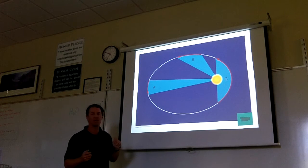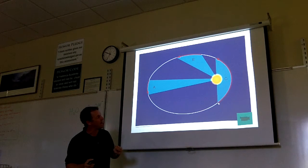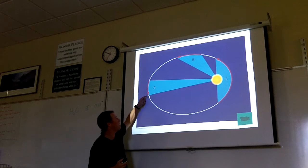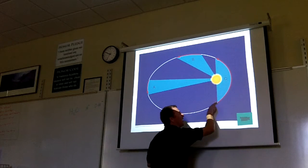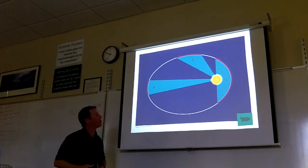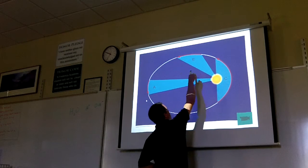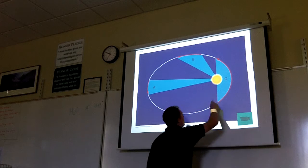Okay, well, I want to try and explain this to everybody. So the planet goes from here to here in the same amount of time as the planet goes from here to here. So it's going slower over here and faster over here. And Kepler said it's the area that the planet sweeps out. All those areas are equal. Kepler figured that out. That's Kepler's second law. So again, it's going faster when it's near the sun and slower over here.